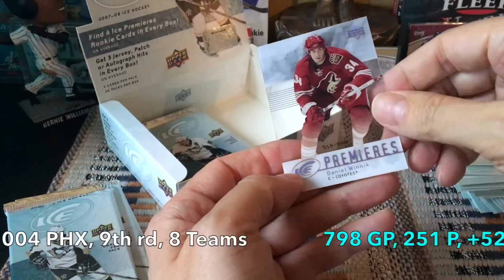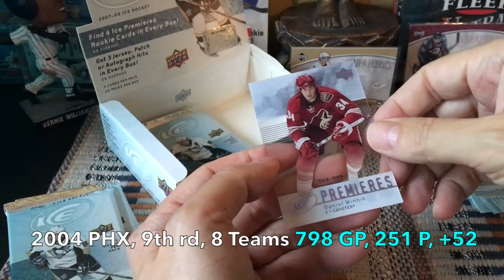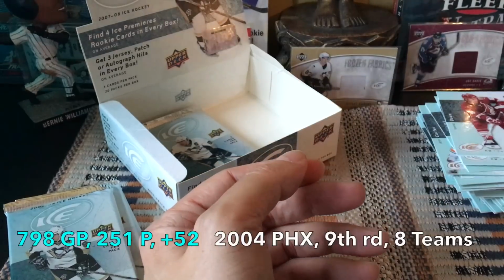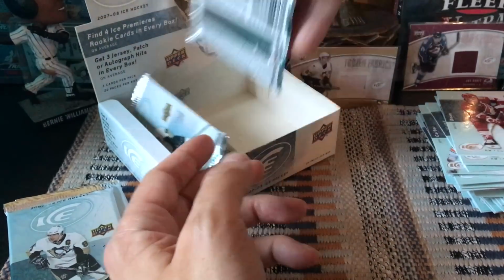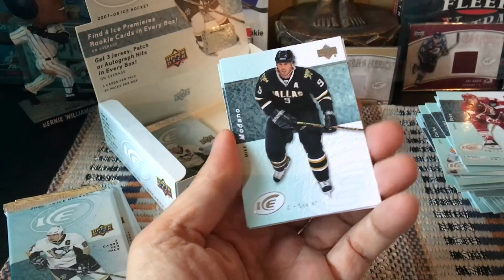Shane Doan, and we have a Daniel Winnick Ice Premier. So this again would be a level 3. So we've received 4 of these at this point. I thought there was another one. So if we get 5, that would be a bonus. Of course, not big name players, but I'm not particularly surprised by that on any level.